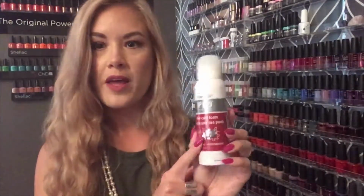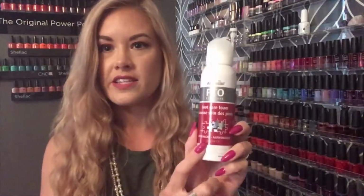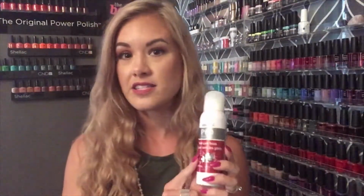I went through a can of the Alprasan Pro foot care foam. I love this stuff. This one is the antifungal. This is what I use on clients when they come in for pedicures, as opposed to something like the hemp lotion for a moisturizer. I use this. It works much better for the feet. I sell a ton of this to my clients.